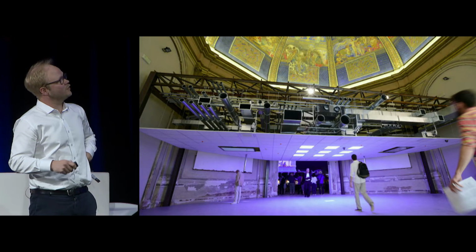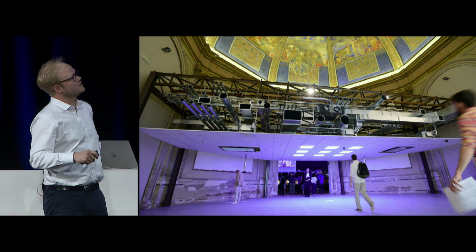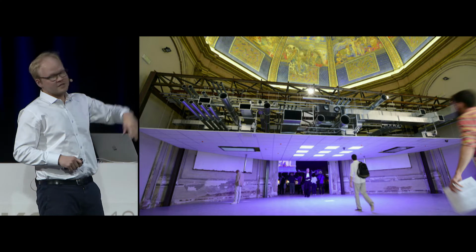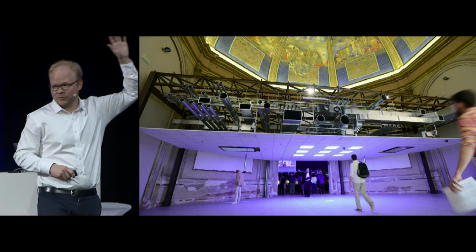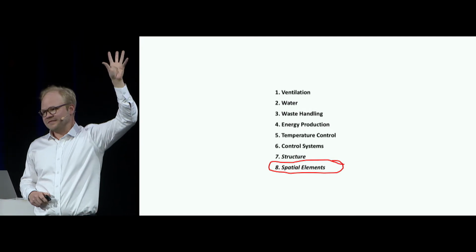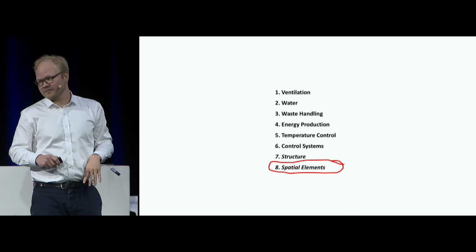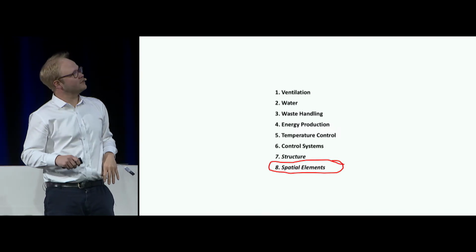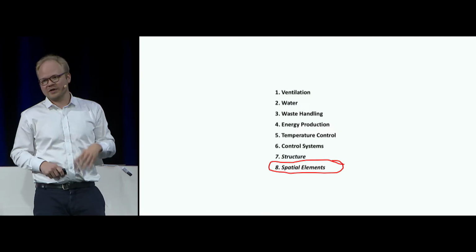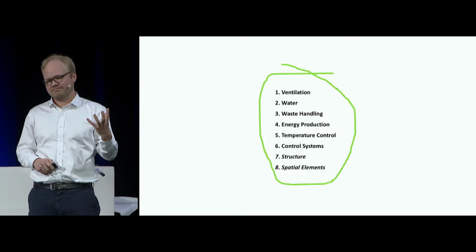This is from the Biennale a couple of years back. This is a room where architects usually operate. There's a hell of a lot of things happening where we don't have anything to say. And it's funny that this is what we deal with. We might flirt a little bit with the structure, but anything else that we have in the buildings doesn't affect the architectural expression.